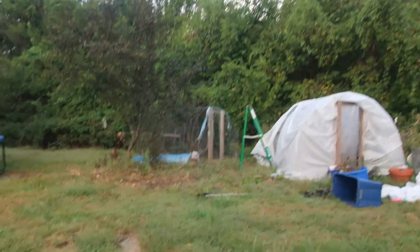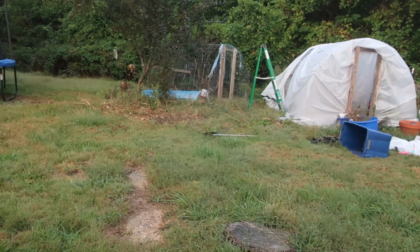Sam is here this morning to help me because I made a little bit of a whoopsie. You see, the other day Sam dragged that former chicken tractor a quarter-mile with his brute strength, uphill both ways, closer to the house so I could turn it into a greenhouse.